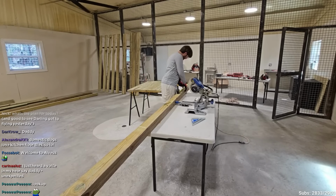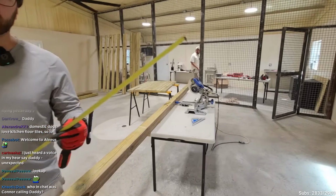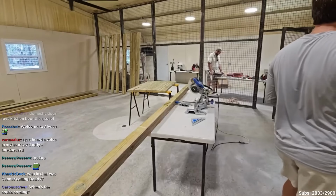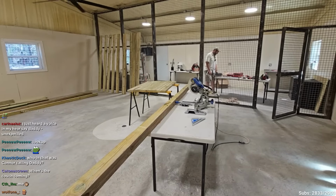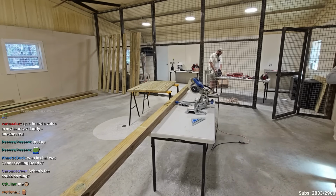All right, so 3 feet. Double check my measurements. Measure 3 times, cut once. I know that's a crazy thing for me, but I actually do that. Perfect. Yep, 36 inches.